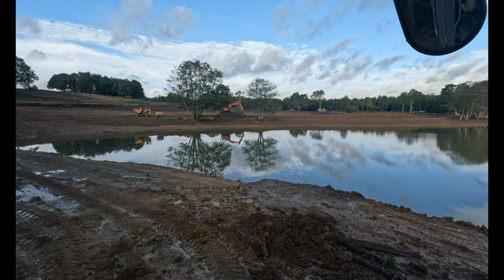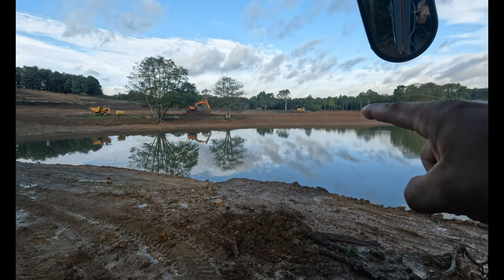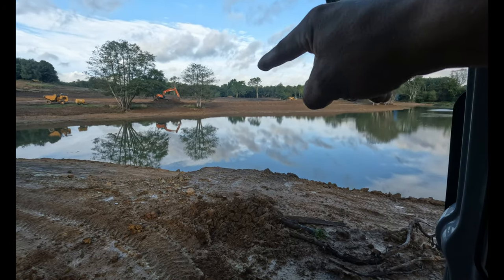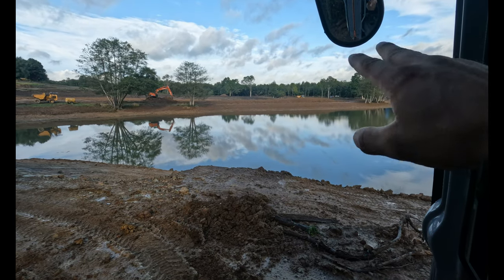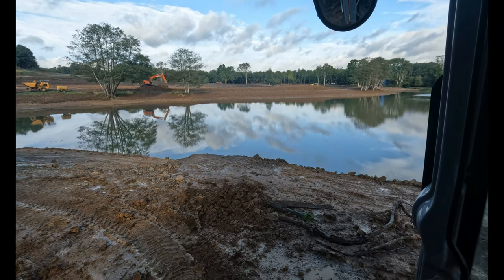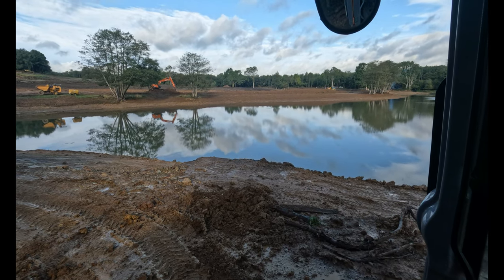The boys are loading up some topsoil from the topsoil pile we made there, and tipping along the bank. So this side of the bank there, this side curves back, that's done. I did that yesterday. We tipped lots of topsoil there, I pushed it out, leveled it off. The boys are tipping on the other side of the lake, so we're gonna get that done before the rain. We're trying to, anyway.